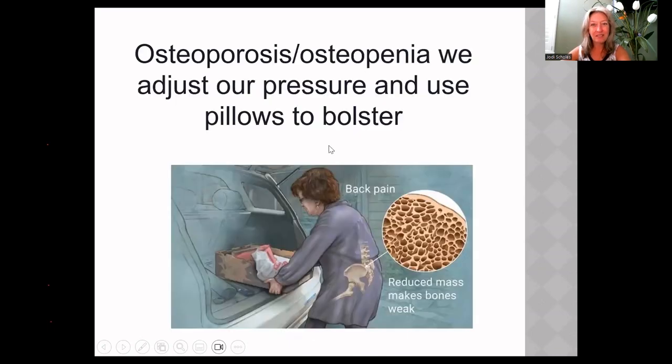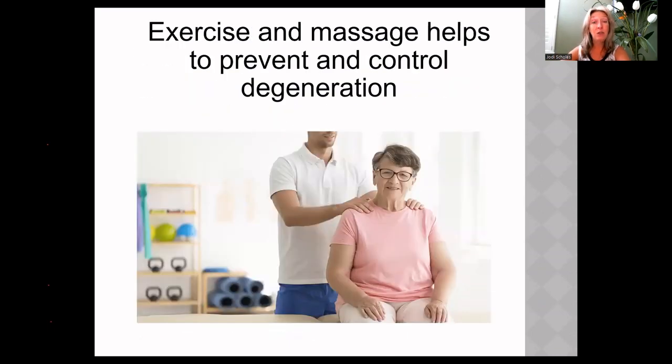Makes sense, right? Now, also know that studies show that exercise, weight-bearing exercise, you can see here the weights in the background, and massage help to prevent and control the degeneration of osteopenia. Osteopenia, if left untreated, turns into osteoporosis. The way to prevent or control that degeneration is through weight-bearing exercise, and also massage therapy can really help with the pain that the patient may be experiencing.